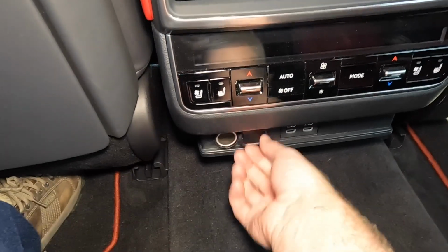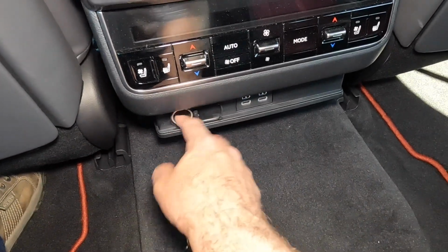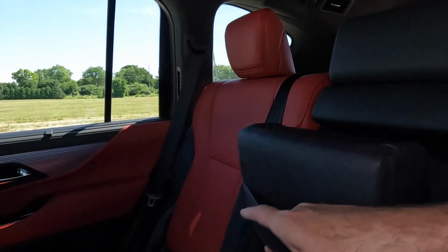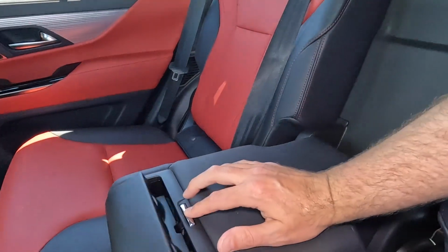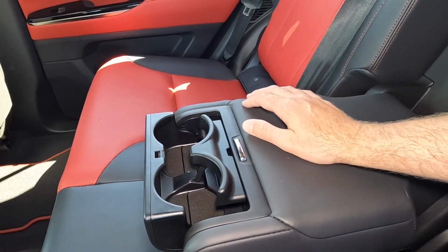Also, there's more charging options right here, a couple of USB Type-C ports, and then a standard charge port right there. And I do also have shade right here that I can put up if I want. And if I don't have a third passenger in the seat here, I do of course get an armrest with cup holders. Hey, hey. All right, let's go check out the front row.